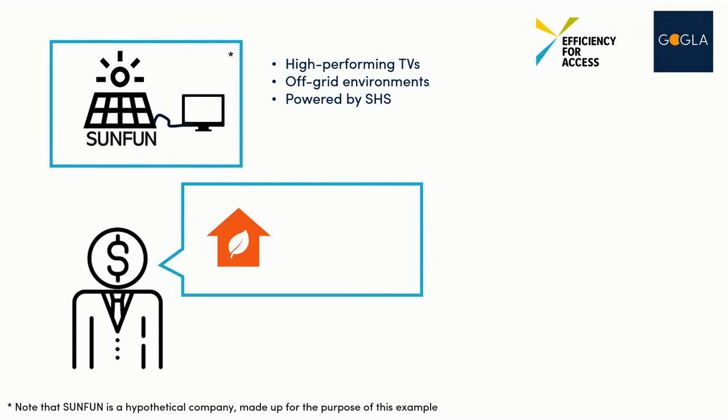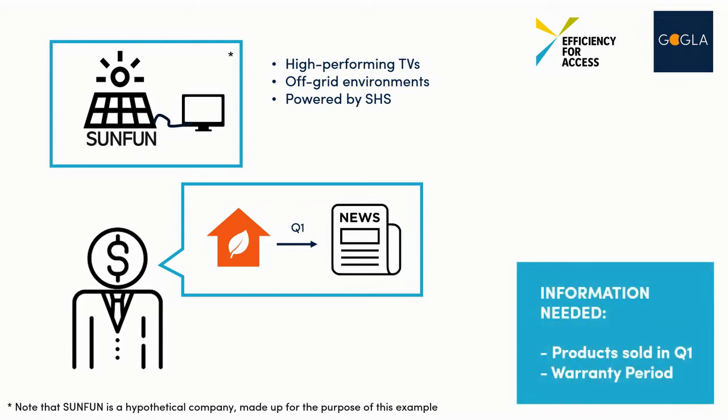They want to know this information for sales made over the first quarter of the year to include it in their newsletter. Sunfun doesn't have this information prepared, but luckily they found the standardized metrics publication and discovered that they only need sales numbers and warranty period information to produce the requested estimate. The publication holds all the information on the formula to calculate impact and explanations on how to use them. It also has details on how to report the estimates and background information on how we got to the value of the established default variables.